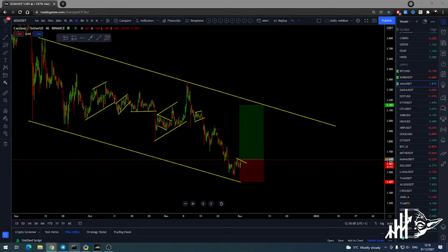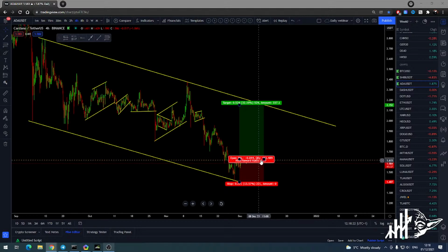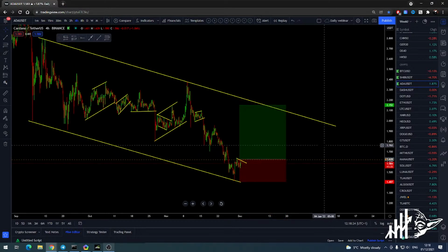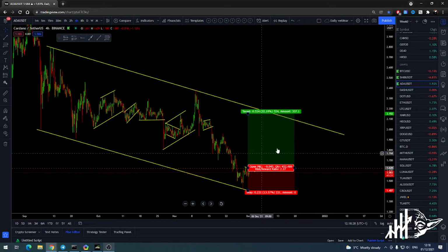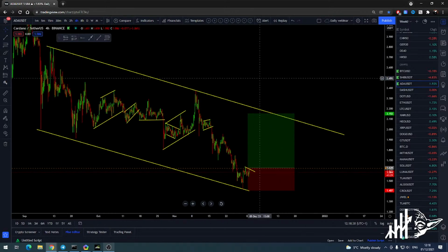Long for ADA. Okay, so Cardano, it's for a long, for the buy. This is what I personally see. The potential is there. It could just explode up, and as you can see, we are having a good risk reward ratio as well for those who are trading the leverage. So leverage traders as well can see some nice opportunities over there on Cardano.